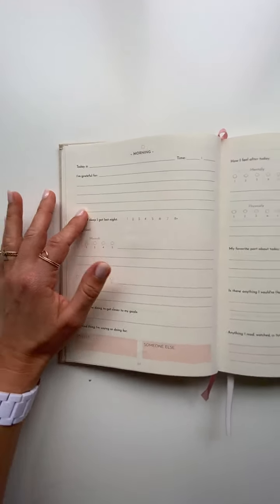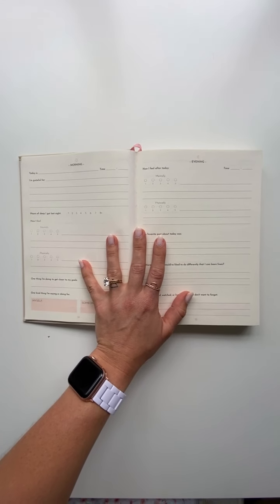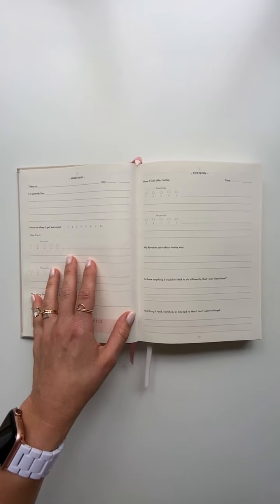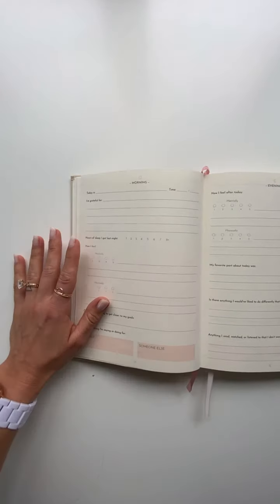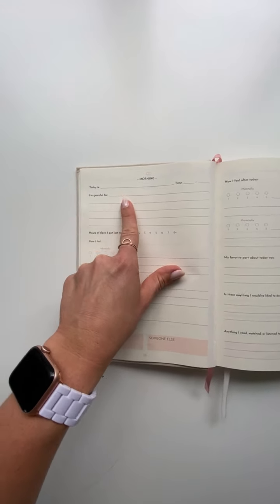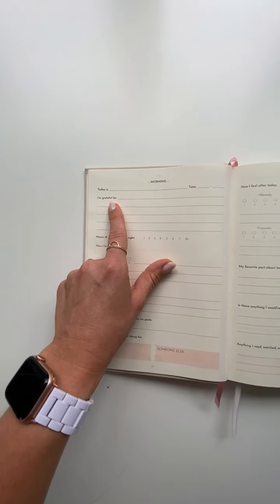So every morning, and I have been using my journal for, I don't know, maybe like 2 months or something like that, this takes me 5 minutes and this takes me 5 minutes, okay? So it doesn't take a lot of time. So morning, there's a place for you to write, sorry, I have to clear my throat. There's a place for you to write, I'm so professional, right?